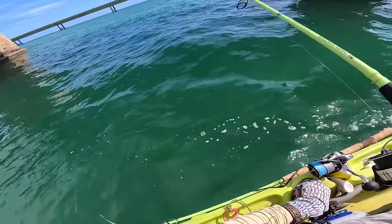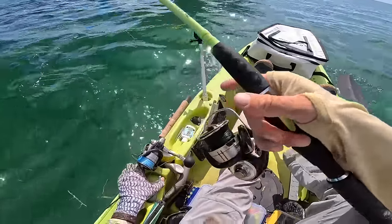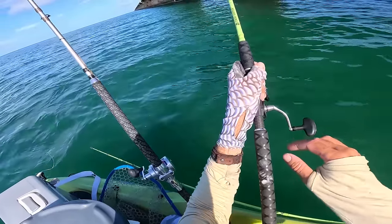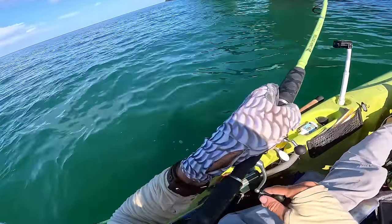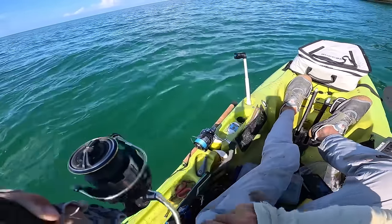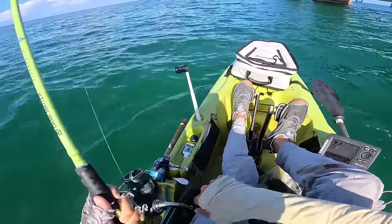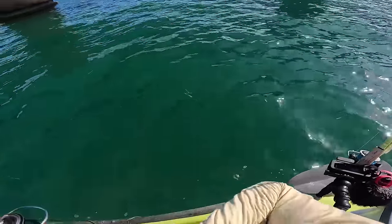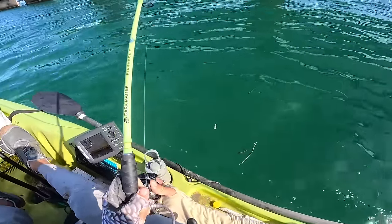Oh, this is brutal out here. It is so hot, and the bite for permit is just non-existent. Oh, oh, oh, I got eight. Something got the crab. There we go. Fish on, finally. I don't know if this is gonna be a permit though. It could be. Oh, there's a big school of whatever it is. Oh, it's a juvenile jack crevalle. Well, still fun. At least we got something to eat the crab.